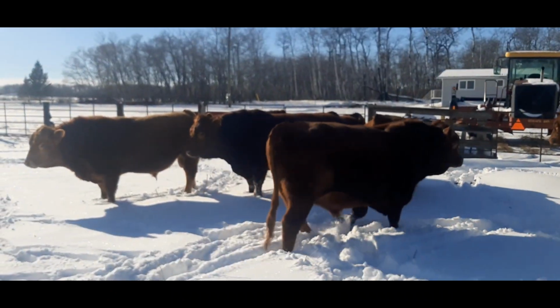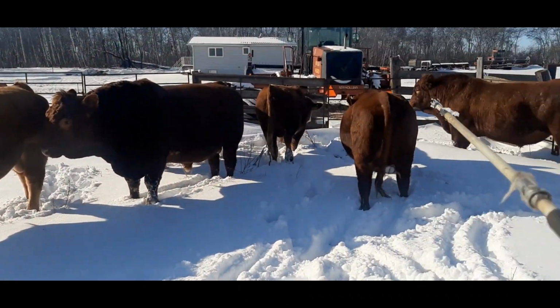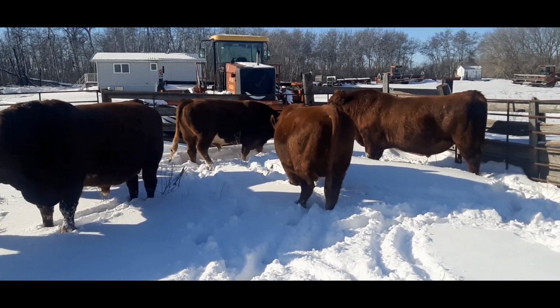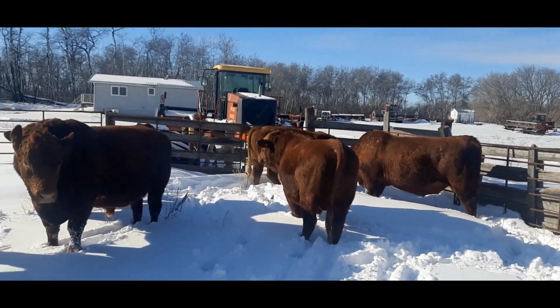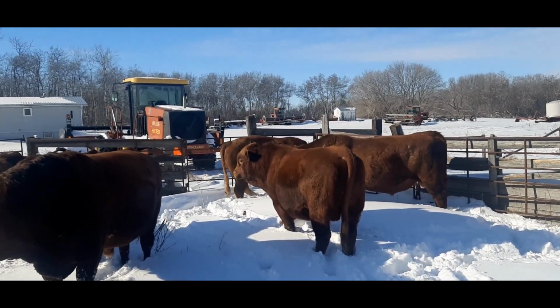So there's the herd bulls. We got another one. He's actually a half brother to these 2, the Starter sons again, but he's at a friend of Dad's place. He's breeding some fall calvers there and needed a bull real bad, so there's one more to come.